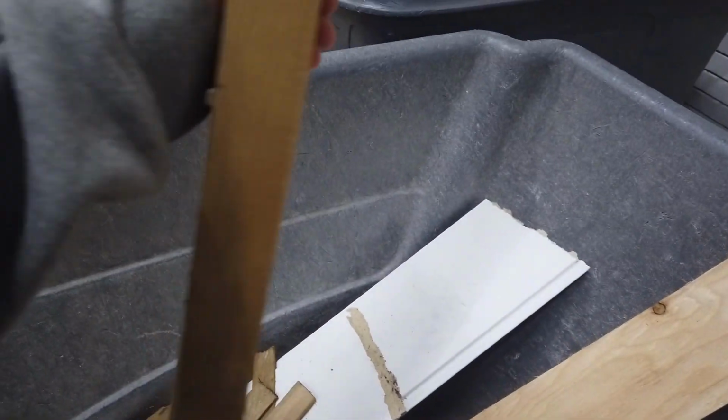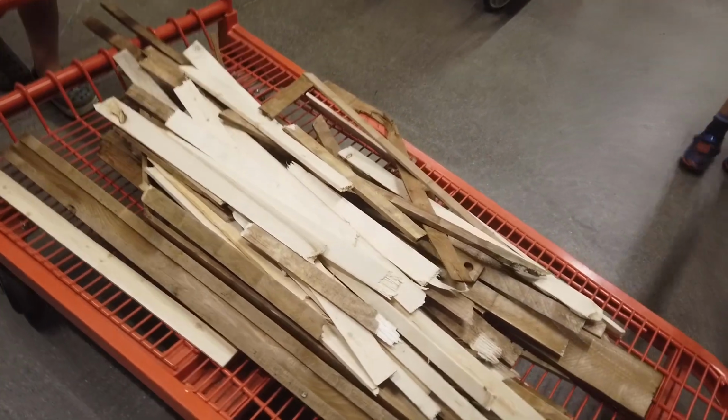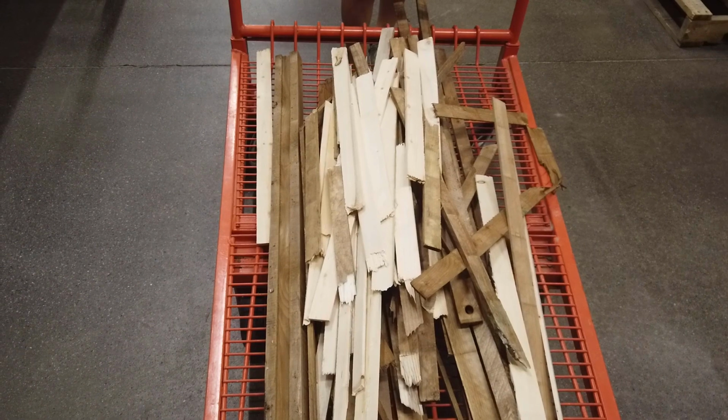There's always some good pieces in here, like this one here. This will be handy for projects. So we got a small stack today of wood. It's not a huge haul, but any kind of scrap wood is handy, especially when it's free.